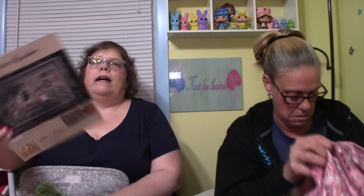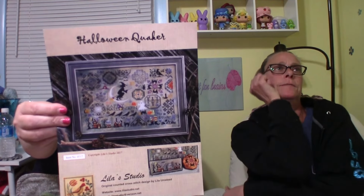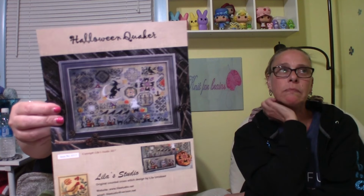I made some progress on my Halloween Quaker by Lila Studios. That's what it looks like when it's finished.